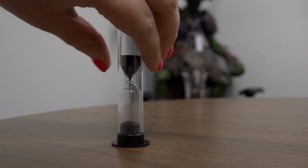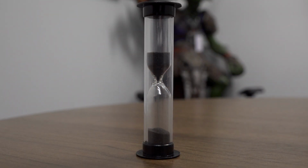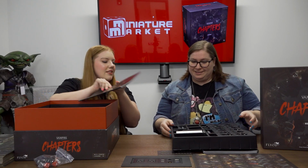One of my favorite parts about this game, though, is the black sand in the timer. Is that not pretty? That's really cool. I love that. I don't think I've ever seen that. It's very aesthetic. Hold on. I want to see.